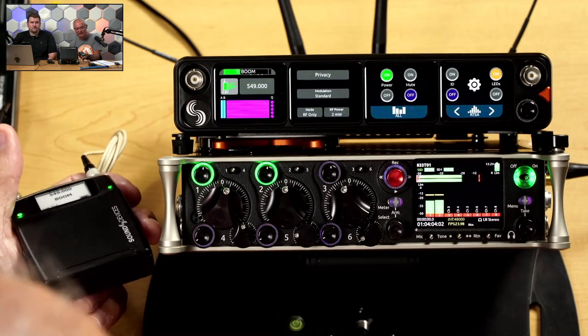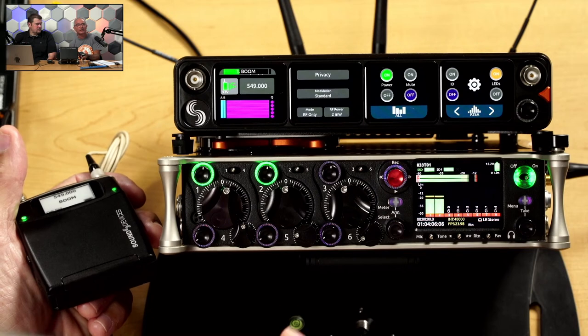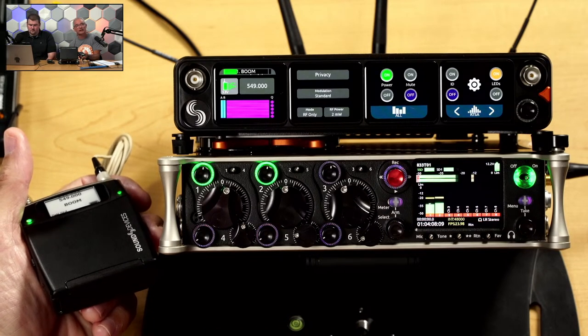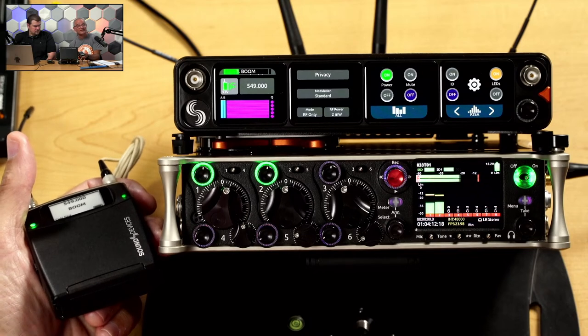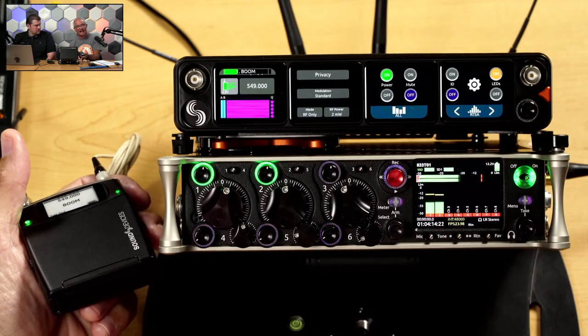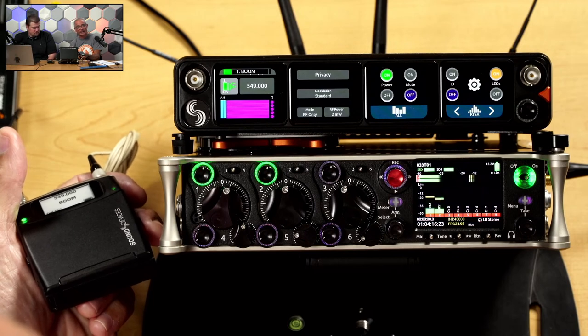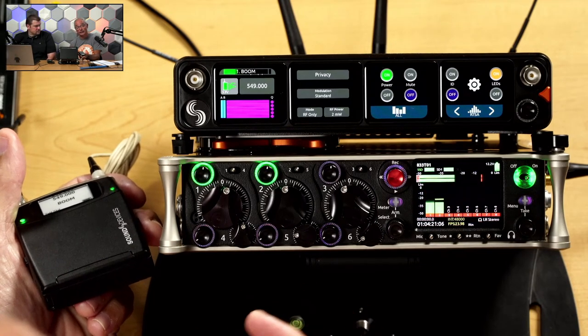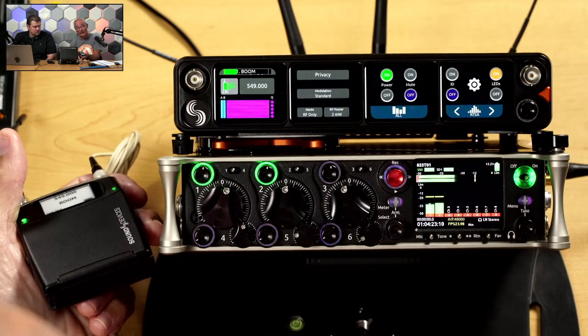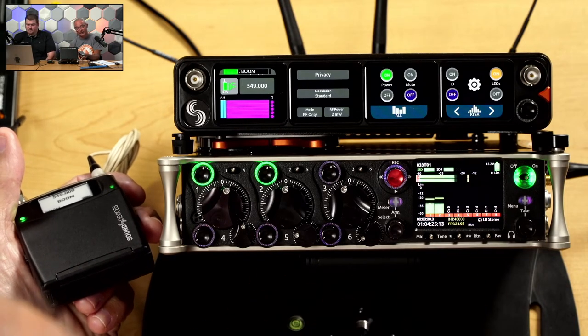So we recommend that in that case you use a 64-gigabyte card or higher, because 64-gigabyte cards can be formatted exFAT, which doesn't have a 4-gigabyte limitation, whereas FAT32, which is for 32-gigabyte cards and less, has that 4-gigabyte limit. It's a limitation of the actual FAT32 format.